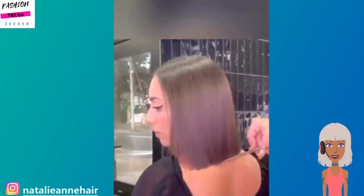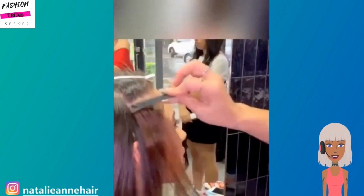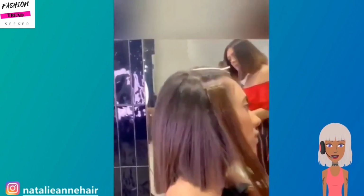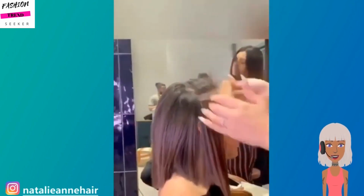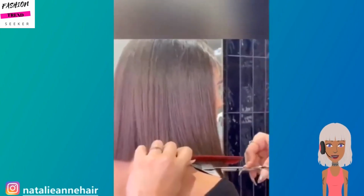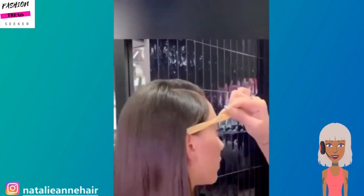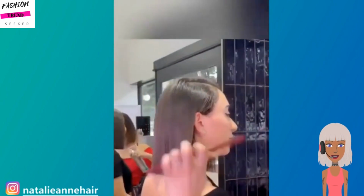She is using the length by length technique. Like I said previously, that's usually for clients that have thicker hair or if they just want more of a precise haircut. So she's actually adding in hair extensions with this cut. And I guess that is to give more volume throughout. And then she's slicking down the side. So she has a gorgeous shoulder length bob.